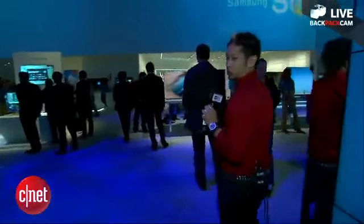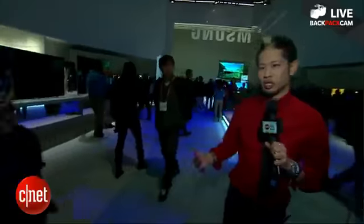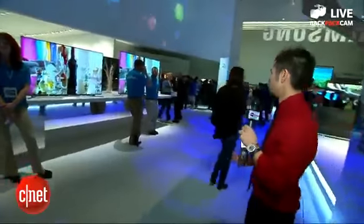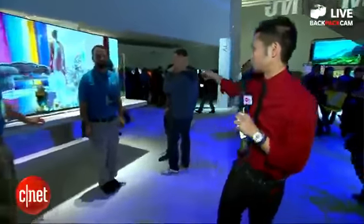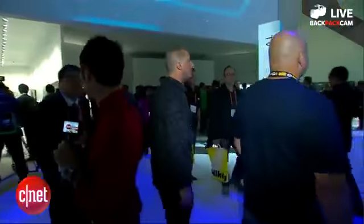All right, let's go this way. 2 more things to show you guys. But you can really get a sense of just how huge Samsung's booth is. It's really impressive. There's a big crowd over here, and as we look at these TVs, we're going to show you one of their concepts for the first curved OLED. Oops, guys. All right, I'm going to move over here.